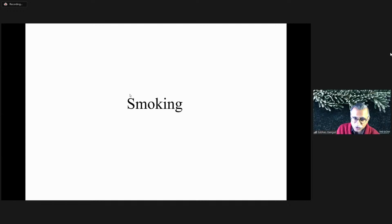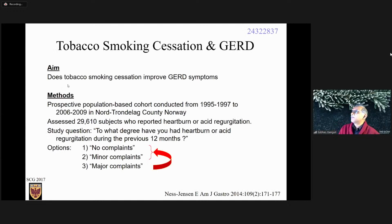Let's get back to stopping heartburn. What about stopping smoking? Here's a study, a population-based study from Norway, where they followed 29,000 people for about 10 years who said they had heartburn or acid in their stomach. They asked them how bad their complaints from heartburn were, and tracked those who smoked and those who didn't. If people went from major complaints to minor or no complaints, that was considered success.